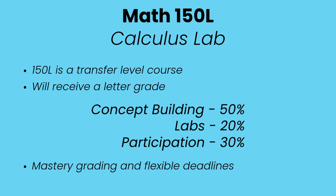Before we start to wrap up, I should share about the administrative side of Math 150L. So know that Math 150L is a transfer level math course. It will appear on a transcript and you will receive a letter grade. What does that look like exactly? So you see the breakdown of the different categories.